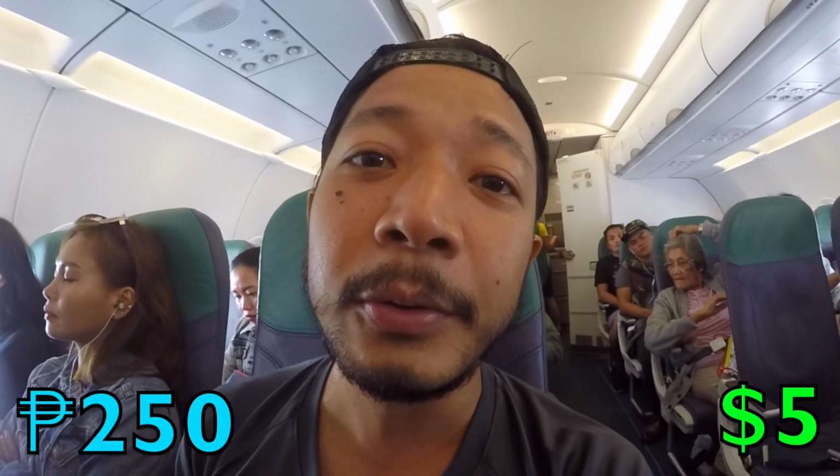So I stand corrected, apparently there's a power supply jack, but it's not on the seat in front of you, but under your seat. You gotta be looking for it. Food's the same too. You gotta prepay it online. Every hot meal is about $5 or 250 pesos. If you weren't able to buy online, you can also buy right here. They have some snacks in the cart as they go by, and then you can just pay on the spot.